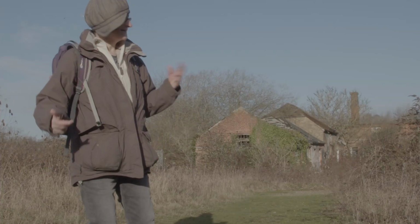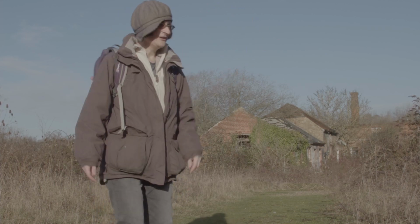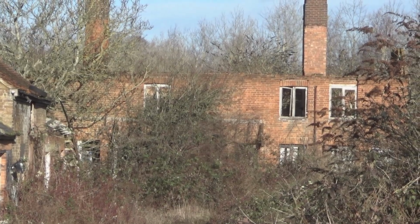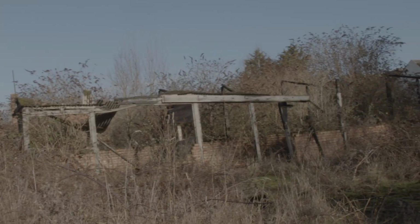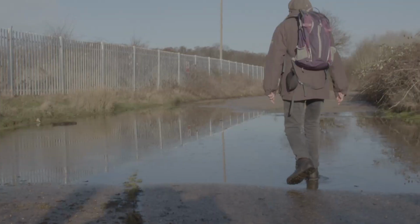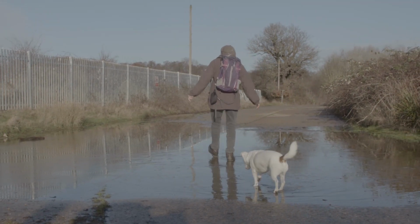So basically, at some point off the main path, you need to turn right. And if you turn right too soon, you get to here. Buildings and buildings and buildings, massive mansion house type thing over there, all just totally forgotten about. Keep following the concrete road until you reach the end, and then take the path on the right towards Fulmer.